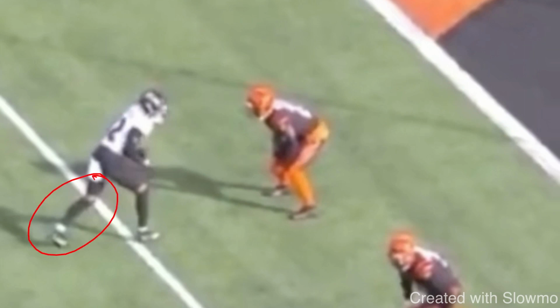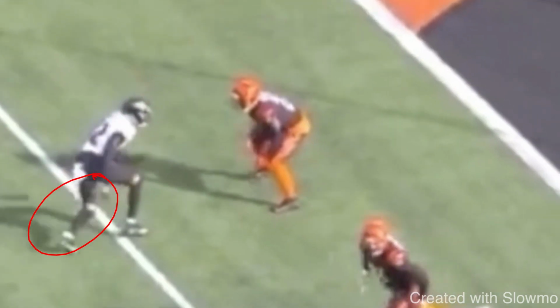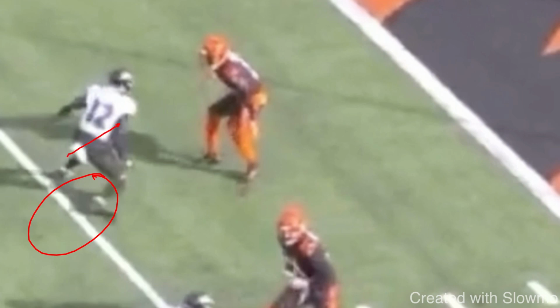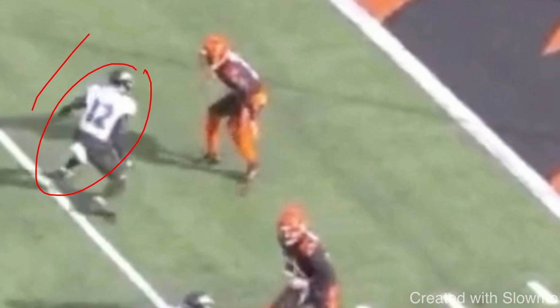He uses something we call a kick step. A kick step is where you kick behind with your back foot. He kicks, throws his hip out wide. He steps outside the DB's frame, his hips and his shoulders. Everything about this looks like he is going to the outside.